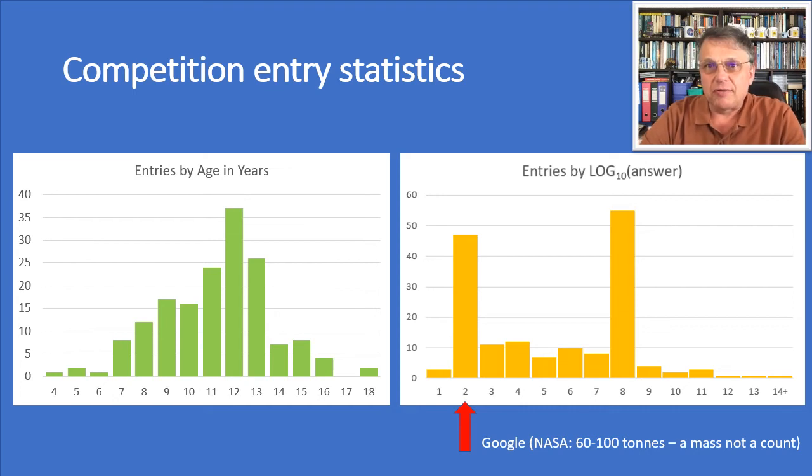And one shown there by the red arrow is one that is very probably due to people just relying on a Google search, finding that NASA indicates about 100 tonnes a day come in, and it's 2 because it's log base 10 shown on this particular graph, which is 2 for 100. And many of the students would not have realised that what NASA was giving them was a mass in terms of tonnes rather than actually a count of the number of meteors coming in per day.